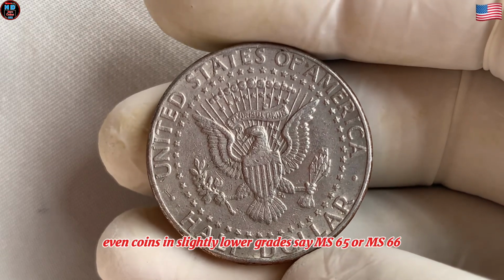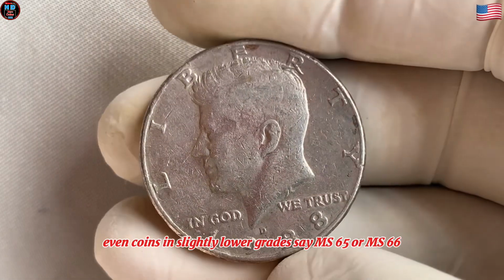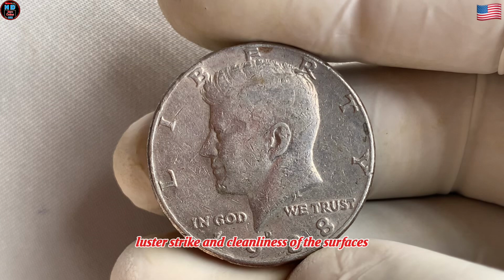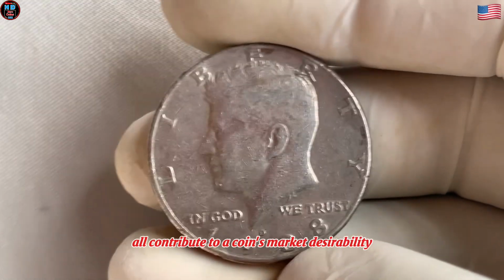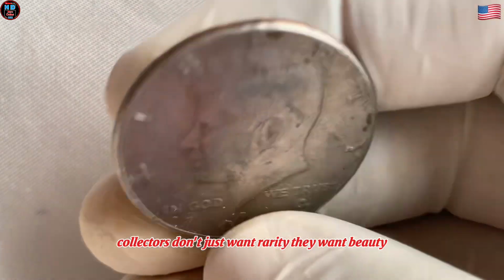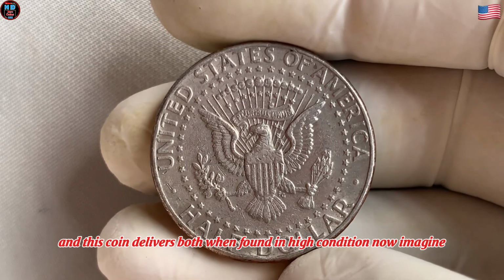Even coins in slightly lower grades, say MS65 or MS66, can fetch impressive sums if they possess exceptional eye appeal. Luster, strike, and cleanliness of the surfaces all contribute to a coin's market desirability. Collectors don't just want rarity, they want beauty. And this coin delivers both when found in high condition.